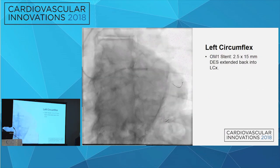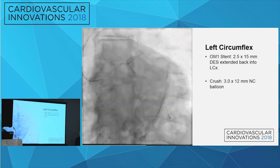For the bifurcation, we wanted to keep it simple at this point and minimize our wire exchanges, because it was a long procedure at this point. So we just went with a simple mini crush. We deployed a stent in the OM, a 2.5 by 15, extending back into the circumflex.